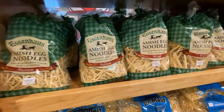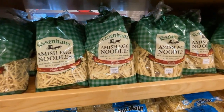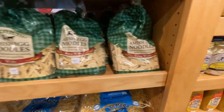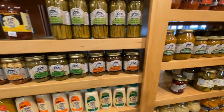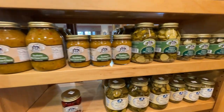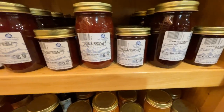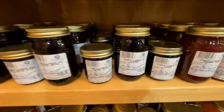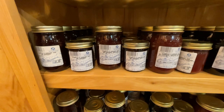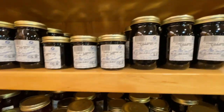And here are some of those egg noodles that we just had at the buffet. Those were really good. Here's some sweet relish, chow chow, pickles. Here's some Amish grown homemade jam: strawberry rhubarb, blackberry, raspberry, and elderberry.